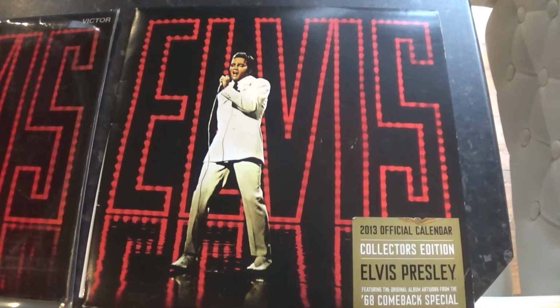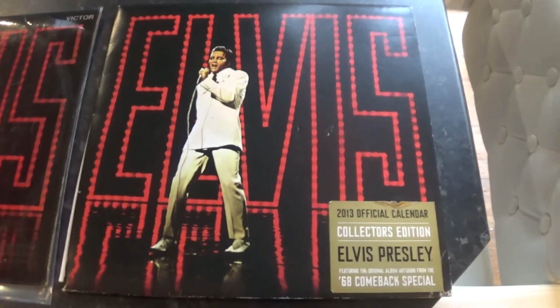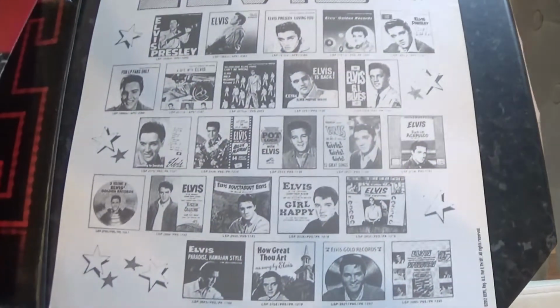Also very quickly, in 2013 there was an official calendar issued replicated in the sleeve of the '68 TV special. Backside looked like that, and inside you had a nice American inner sleeve and lots of pictures from the '68 TV special. That was a nice release at the time.